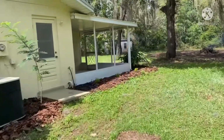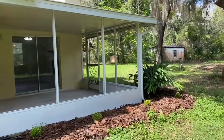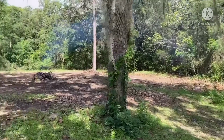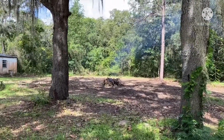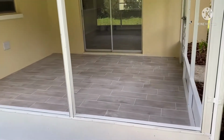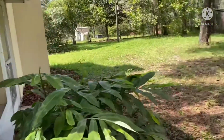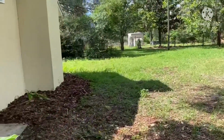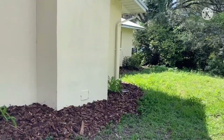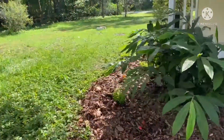Painted the screen. That used to be like a steel look, but it was very worn. Cleared the whole back. As discussed before, only thing left is a small burn pile. Inside this patio, we tiled the floor to kind of match what we got going on the inside that I'll show you in just a minute. It's all painted, mulch all the way around, brushed up whatever landscaping was salvageable and replaced the rest.